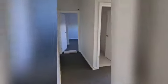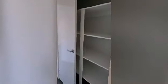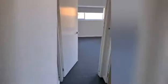Rear hall. So we come into the rear hall, we've got a bedroom down the end, a bedroom in the middle, and the main bedroom at the back. So there's a double linen cupboard in here, which is shelved both sides. So the main bedroom at the back, nice big room with access straight out to the alfresco.